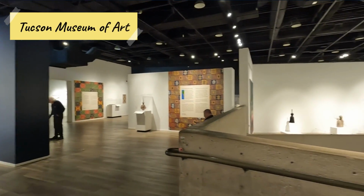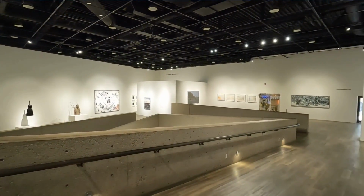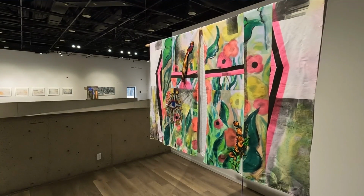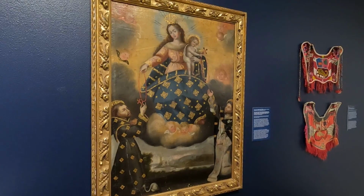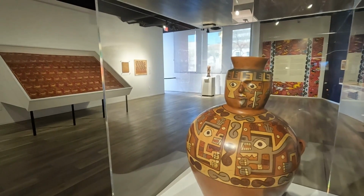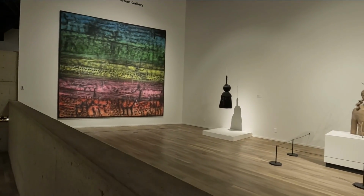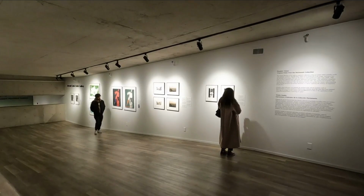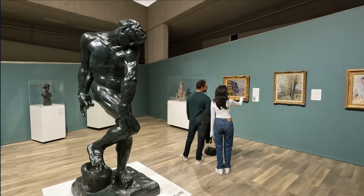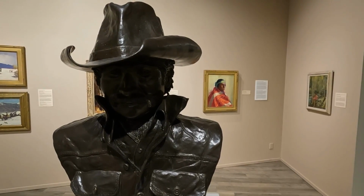The Tucson Museum of Art is a cultural gem exhibiting the vibrant tapestry of Arizona's artistic heritage. Nestled in the heart of downtown Tucson, the museum serves as a dynamic hub, fostering creativity and artistic expression from the local area across millennia. As you stroll through its halls, you can really feel the pulse of the Southwest aesthetics and several local influences. It seems as if every brushstroke, every sculpture, and every artifact tells a story.